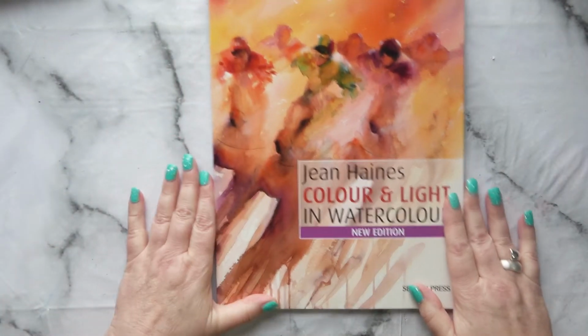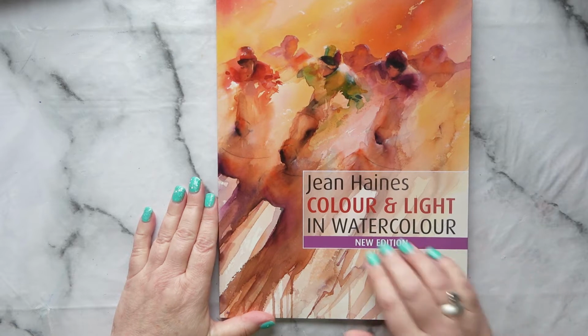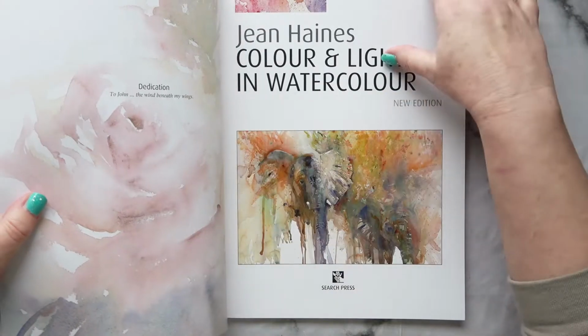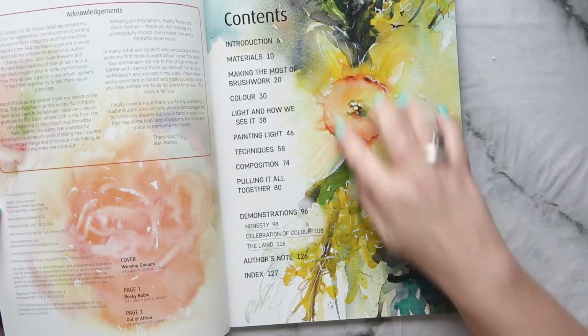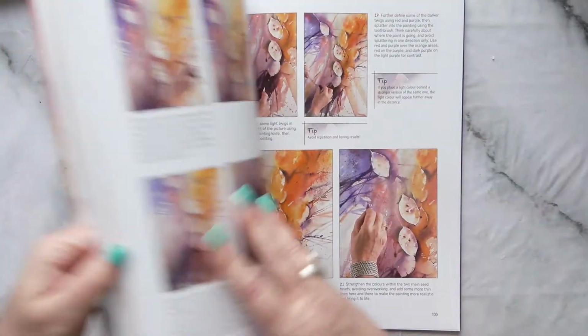And the last book I've got in my pile, this is a new one to me as well. It's Jean Haines, Colour and Light in Watercolour. She has more than one book available as well. This was published in, I can't see, 2010, so it's not that old. It's got some of the basics at the beginning, and then she has some techniques. Let me go to my bookmark.